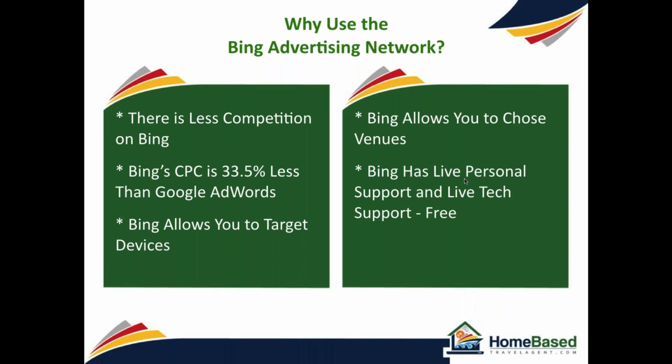Bing has also come up with live personal support to help you get going and expert support to continue to maximize your campaigns. There's no charge for any of this support. And finally, Bing will pay $100 when you spend your first $25 in Bing ads. This is like getting $125 in advertising for only $25.